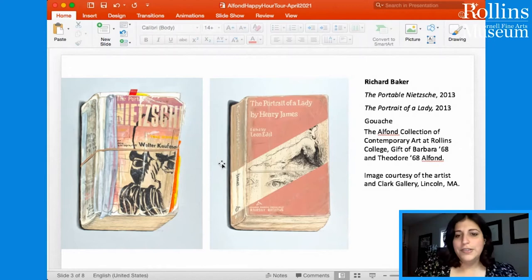But yes, please do share the ones that mean something to you and that have stuck with you, and maybe look like this copy of Nietzsche with us in the chat. I'm happy to hear.